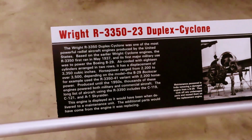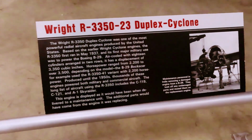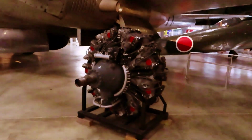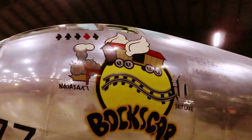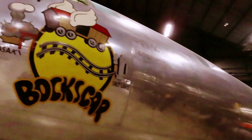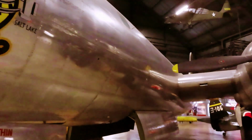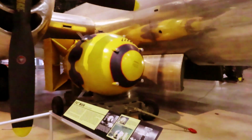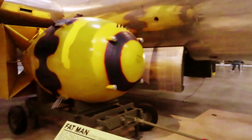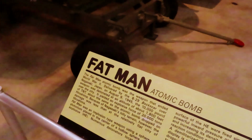And this is the Wright R-3350-23 Duplex Cyclone. And in person, this is a massive aircraft. And this is the Fat Man atomic bomb. And the Fat Man atomic bomb was the weapon that ended World War II.